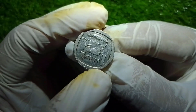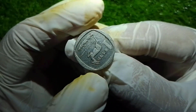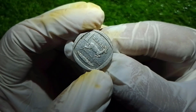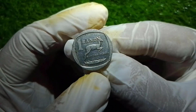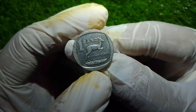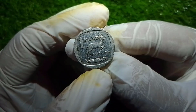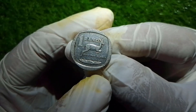Collectors pore over details. Is the date aligned just so? Does the mint mark show a tiny curvature that only appears on certain die pairs? Does the metal reflect heat differently, hinting at a different alloy batch? Can you spot double striking or die cracks or variations in the lettering spacing? These are the obsessions, the very minutiae that turn a common coin into a treasure.